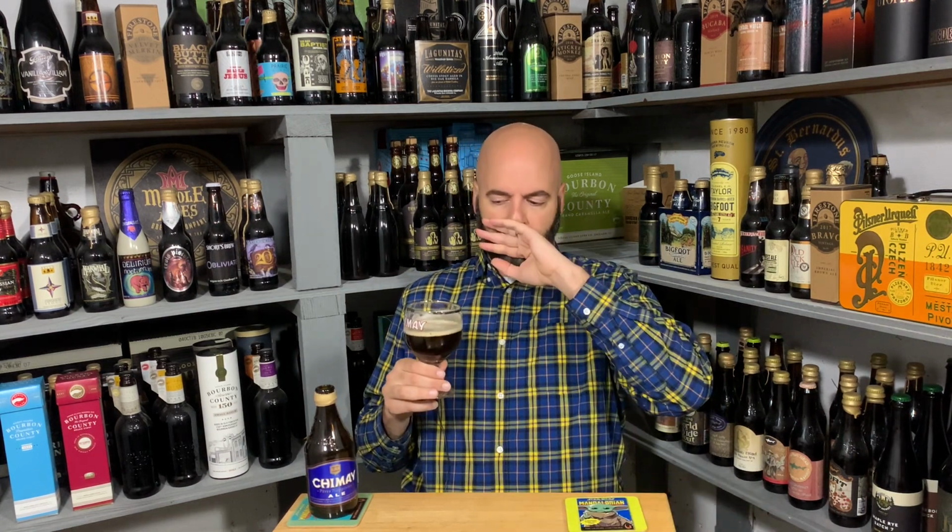Huge caramel. A lot of that just generically Belgian-y character, but it has that Belgian dark candy, like it has that thing. Slight leather smokiness. Slight menthol kind of mintiness. This smells amazing. This smells really good. Man, I could keep going.